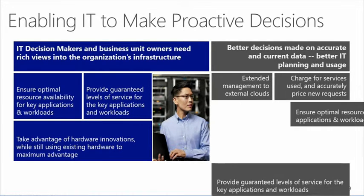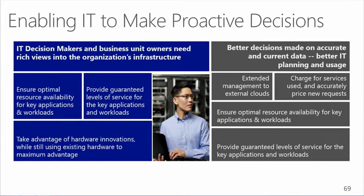When we have better decisions to make, an accurate decision on the current data, IT is better positioned to plan and to scale. We can have extended management for external clouds or clouds beyond just on-premise. That can be public clouds. That could be service provider clouds. We can now charge for those services and charge for that used infrastructure more appropriately. We can then ensure that optimal resources are available for key applications in those workloads. So when we do that, we are then able to provide that service as it's been requested in a number of different fashions.